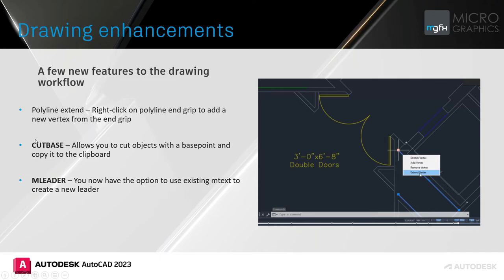Secondly, you've got cut base, which allows you to cut objects with a base point and copy to the clipboard. So basically, sort of like how you would select a bunch of objects and cut and paste, here you'll be able to cut objects with a base point attached to it. So you don't have to constantly go and replace it randomly, then select a base point and move and do many, many clicks in one shot.